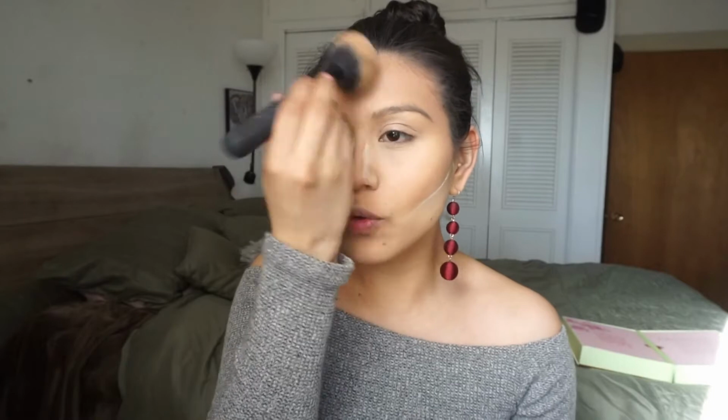So now that that is done, we're going to grab a fluffy brush and dust all of the powder that is left over on my forehead. We're going to dust it away and we're going to dust off first the nose area. And I always like to make sure everything is gone, nothing is left over. And then dust all of this off.